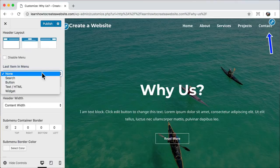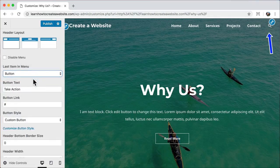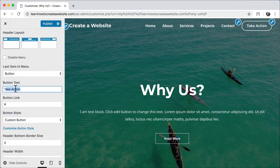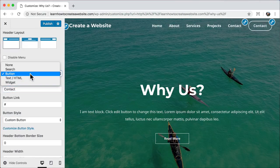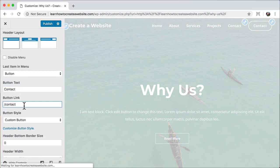We can choose a search, or we can keep it a button. For the button text, I want my contact button to be there, so I'm going to put contact. And then my contact page lives at mywebsite.com/contact. So I'm just going to put in /contact, and that will take you to the contact page.